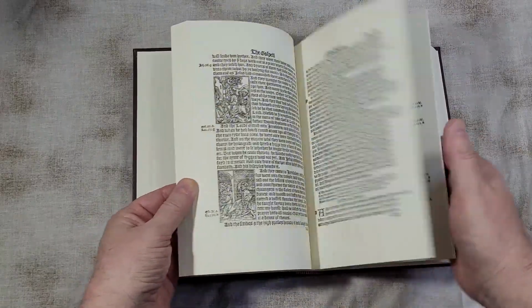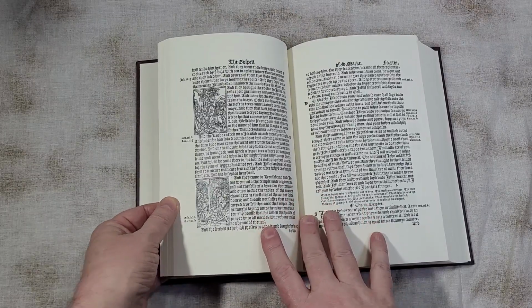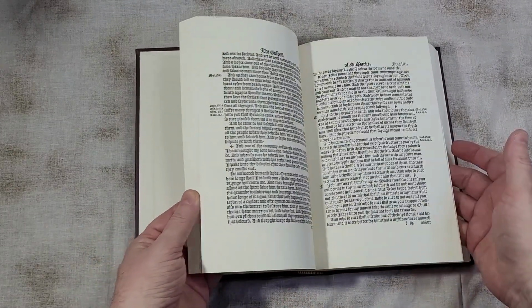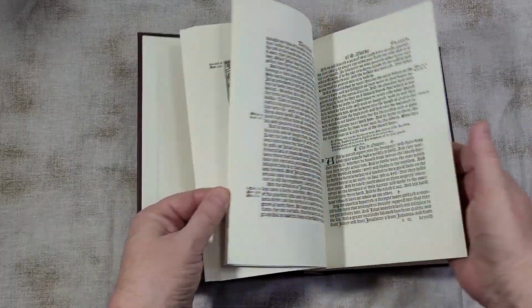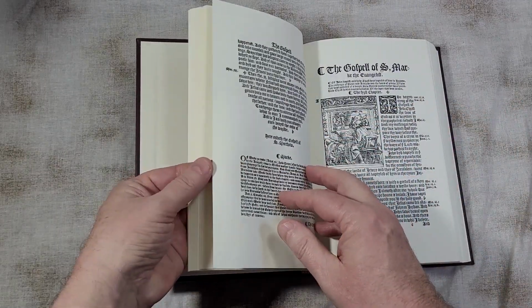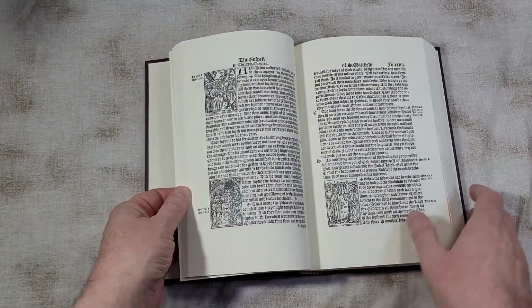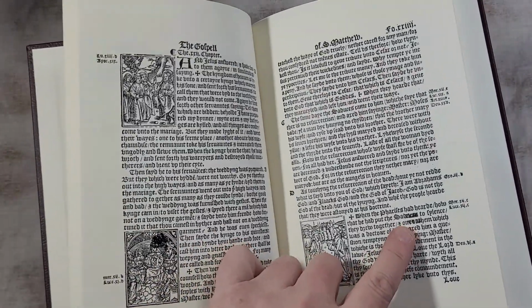So what the Bible Museum has done is taken an authentic 1536 edition and scanned it and then made a facsimile reproduction. It looks really good. This has maybe 80 GSM paper. I don't actually know, but it feels like between 60 and 80, somewhere in that range. It's up there. It's way up there. A few smears here and there. You can tell that this was in the original.